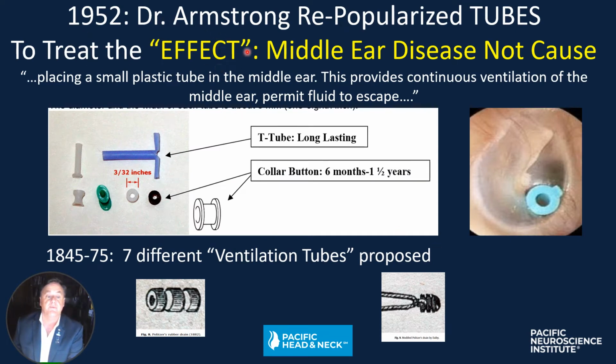Historically, we've treated the effect of eustachian tube dysfunction as we had no other solution. Since the 1800s, there have been 7 different ventilation tubes proposed. Then, in 1952, Dr. Armstrong repopularized tubes, and thus the Armstrong ventilation tube is depicted here. There are long-term tubes, which are called T-tubes, and collar button, which last anywhere from 6 months to a year and a half. They are a surrogate eustachian tube, providing continuous ventilation of the middle ear space and permitting air fluid to escape. This is just treating the effect, not the cause of the dysfunction.